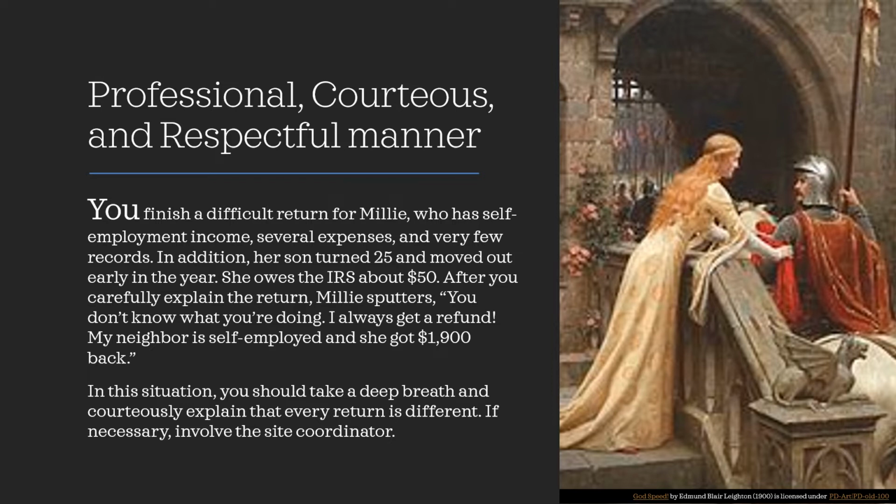After you carefully explain the return, Millie sputters, "You don't know what you're doing. I always get a refund. My neighbor is self-employed and she got $1,900 back." So in this situation, take a deep breath and politely explain that every return is different. And if she's really emotionally worked up, then you might need to involve the site coordinator.